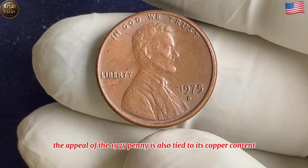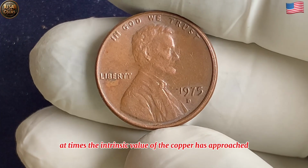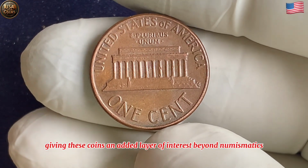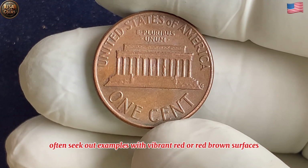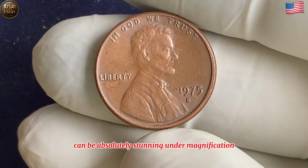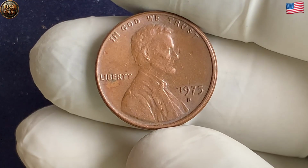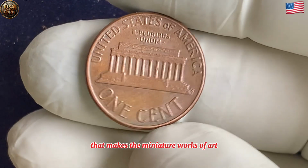The appeal of the 1975 penny is also tied to its copper content. At times, the intrinsic value of the copper has approached or exceeded its face value, giving these coins an added layer of interest beyond numismatics. Collectors who prize color often seek out examples with vibrant red or red-brown surfaces. Such coins, when found without marks or blemishes, can be absolutely stunning under magnification. Proof coins from this year, especially those graded PR 69 or higher, are also coveted. Their mirror-like fields and frosted designs create a striking contrast that makes them miniature works of art.